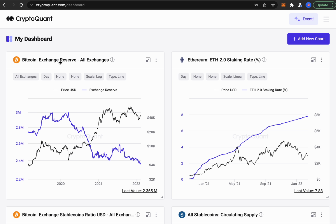So Bitcoin exchange reserve, this just shows how many Bitcoin are in exchange reserves. And when this is going down, it usually means that long-term holders have access to that Bitcoin, because they want to take their Bitcoin out of exchanges and into cold wallets. So when this is going down, it usually means that the fundamentals for Bitcoin are better or in stronger hands.